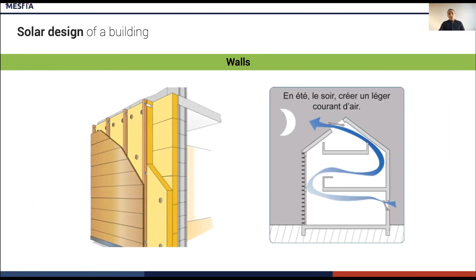As for the walls, they should also be considered carefully. One, to reduce the interior temperature of the walls, increase the thickness of wall insulation and especially place the insulation outside, which will prevent the masonry from storing heat during the day. That heat would eventually be restored to the interior during the night. And two, ventilate the house at night. The important thermal inertia of the masonry will allow storing this nightly freshness to restore it during the day.